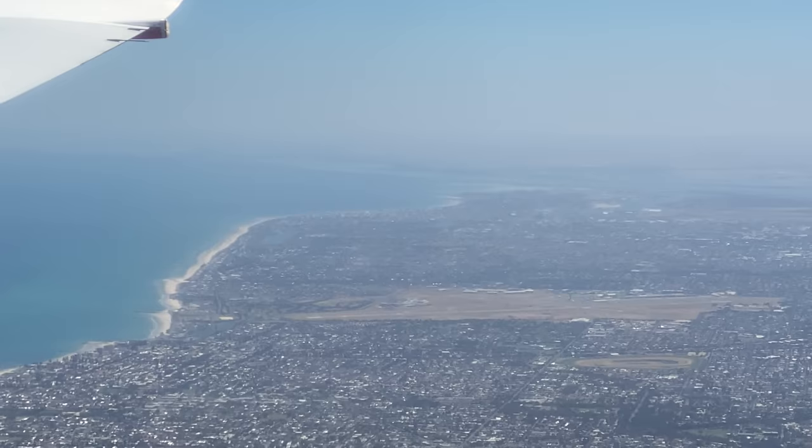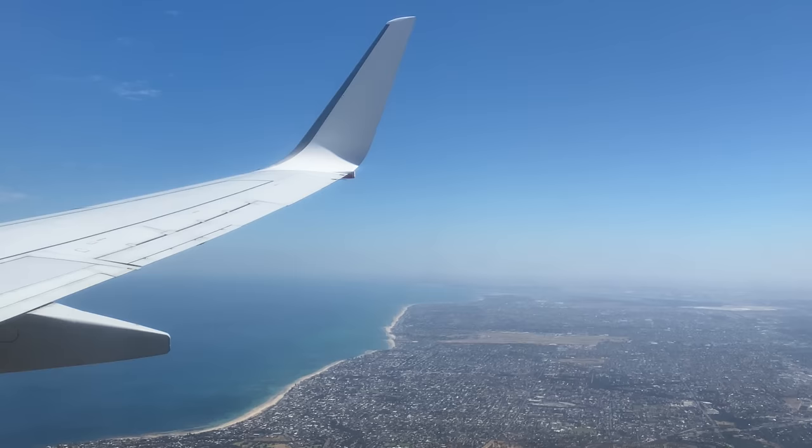Last but not least, my flight today is really bloody expensive, $253 Australian one way.